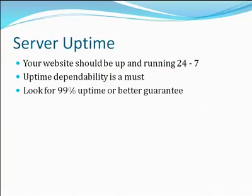Server uptime. Your website should be up and running 24 hours a day, 7 days a week. However, odd things do happen in the real world that can sometimes cause a website to go down. In spite of real-world problems, your web hosting provider should offer a 99.9% uptime guarantee. With today's internet technology, there are ways to ensure websites stay functional virtually every minute of every day. Don't settle for a hosting company that cannot guarantee your website is up and running around the clock.